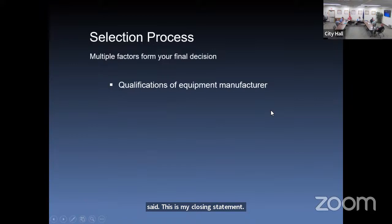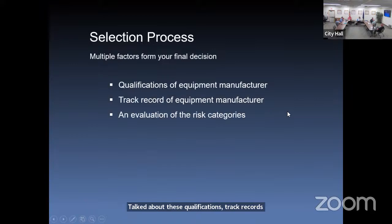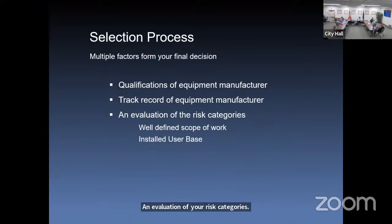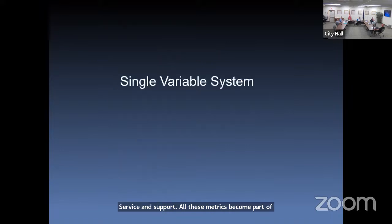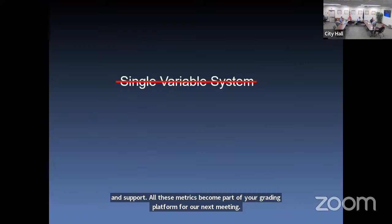Multiple factors, we've talked about these. Qualifications, track records, an evaluation of your risk categories. Can you do the well-defined scope of work? Because that affects risk. Do you have enough installed users? What about cost? Warranty, service and support. All these metrics become part of your grading platform for our next meeting. And so, really, remember, that's not the solution.